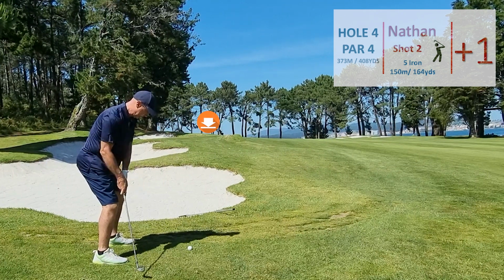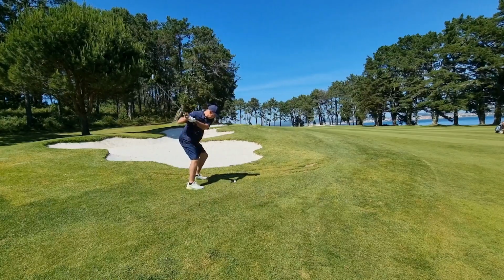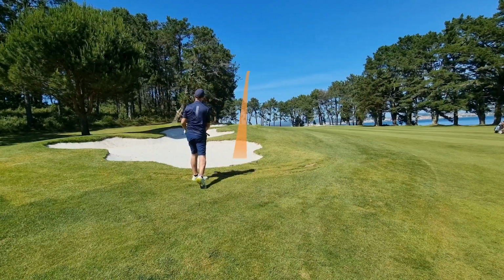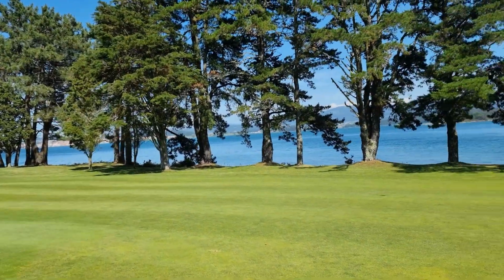Another area I've been working on is my 5-iron, trying to get more confident with my 5-iron. So I was pleased with this shot. It was a good shot. Look at those views. Unbelievable, isn't it?